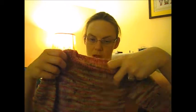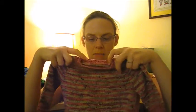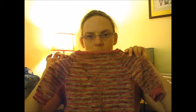And for those of you just joining me who haven't seen this for many weeks, this is the Little Honey pattern by Amy Miller, and the yarn is No Maker's Scruffy Gnome in Strawberries and Cookies.